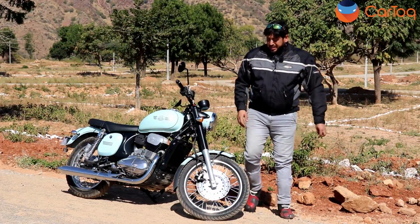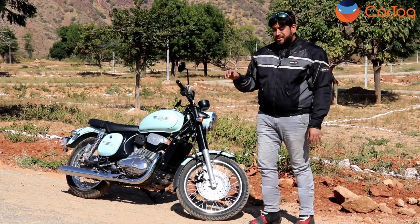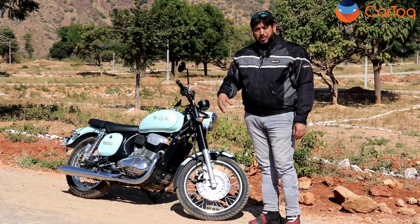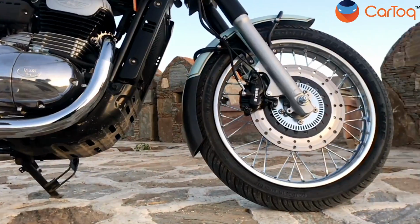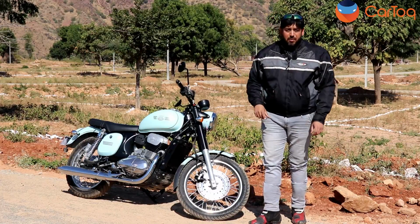So yeah, design wise, it's a killer. Engine wise, it does the job. Low end punch, it's smooth, it's punchy at lower revs. Comfort wise, suspension seems to work very well apart from the seat. And feature wise, well, you get a front disc brake, you get spoke wheels, no rear disc brake. Also, you get a single channel ABS right now.